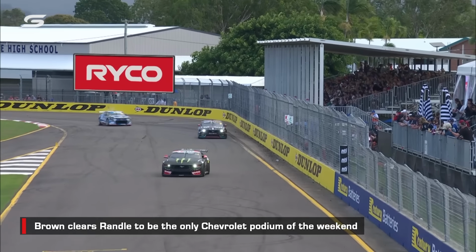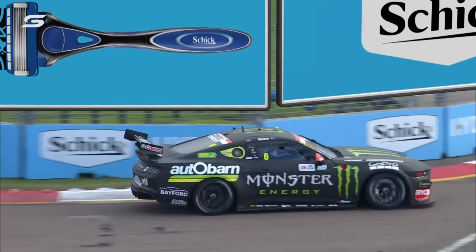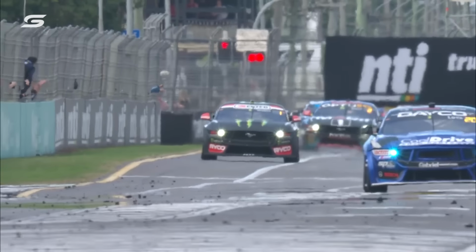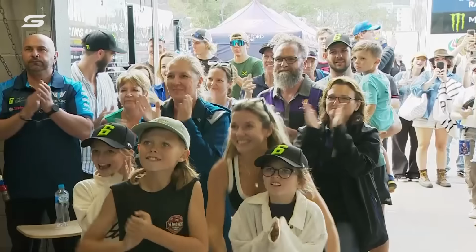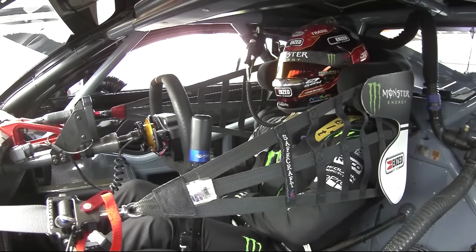checkered flag. 1 corner now remains. Out of the final corner. 88 laps in the bank, and this has been a magical drive by Cam Waters today to take a stunning victory in Townsville and to move his career tally on to win number 13.